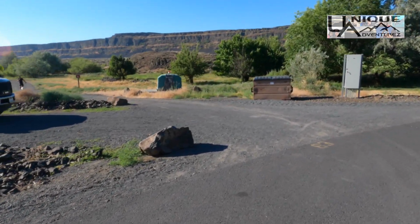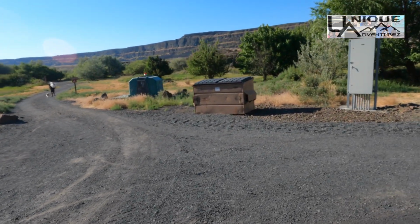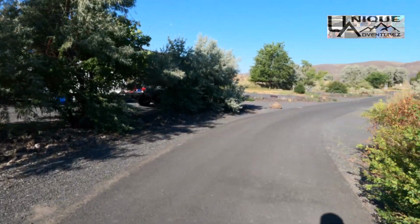83. Nice little spot there, and then you got the trail right here. Looks like this goes back to another lake back there. We didn't get a chance to go down there. Maybe we will before we leave.